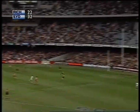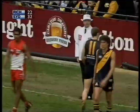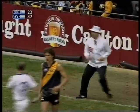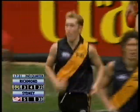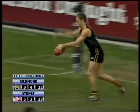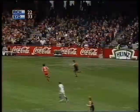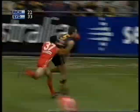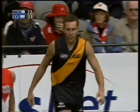Schwass from 50. Schwass, the high ball in towards full forward. Back there was O'Loughlin. Percentages played by Hilton, concedes a rush behind to the Swans. He's had a disappointing day with the boot, Wayne Schwass, so far. Just missed a few targets. Tigers wasting no time to get it back into play. Cameron going out to Watt, didn't take it, and the ball out of bounds. So the Swans, yes, ball out of bounds. The Swans will be happy with that.